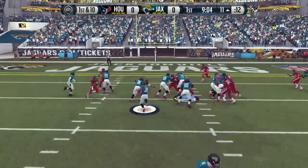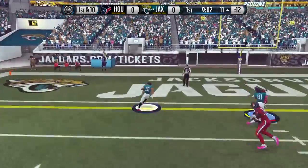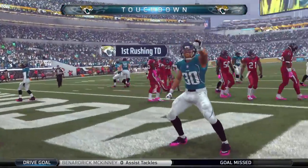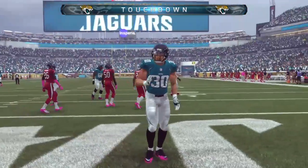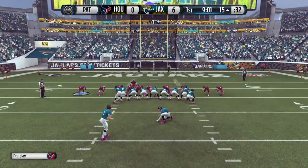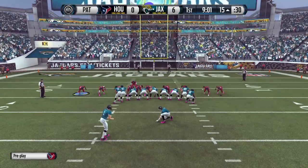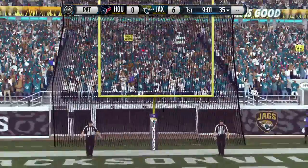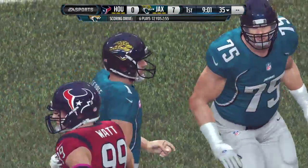Matthews. Touchdown, Jaguars, for his first score of the year. And Phil, what a way to make a statement by scoring so early in this game. You know, Jim, I love making statements, and that's what this team did. They went out there and told the opposition, we are better, we're tougher, and take that.